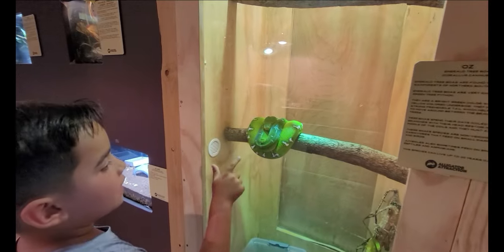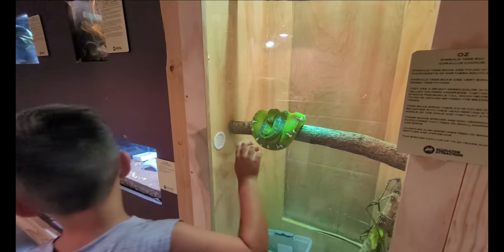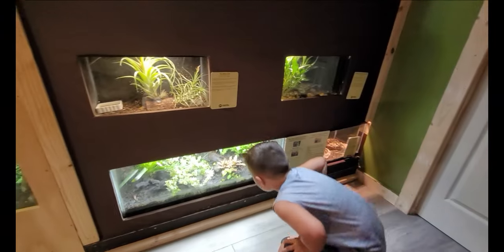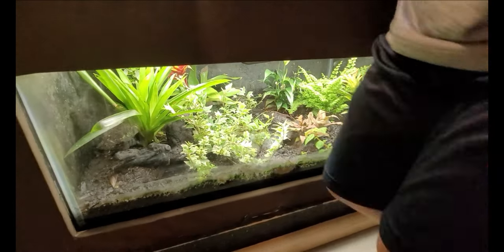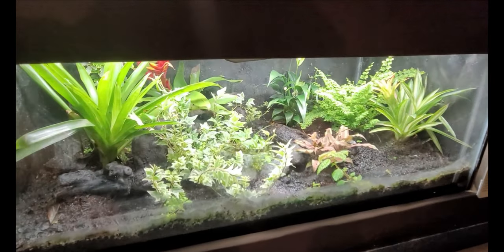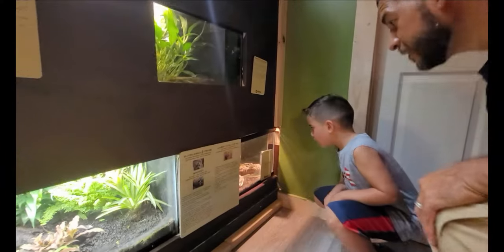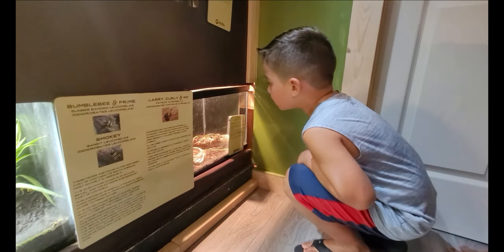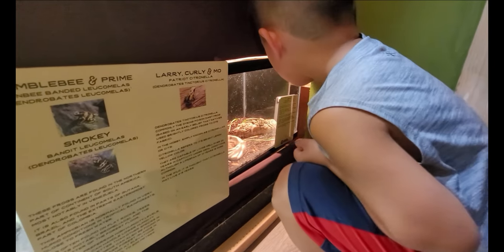That is a vine snake. A green vine snake. It's called emerald tree boas. They're found in the rainforest of South America. The frogs with the crazy colors are the ones that you gotta worry about as far as poison. Larry, Curly, and Moe. Australia. It's also another frog. Spotted salamander. Oh, so it's a salamander. Yeah.